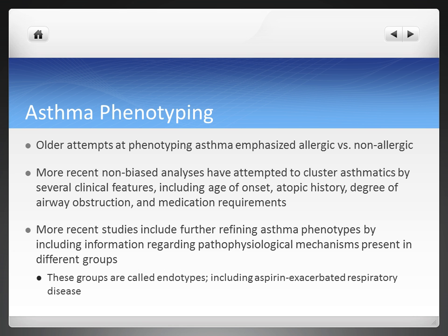Phenotyping is not a new concept. However, in the last 10 to 20 years, we've become more specific on the different types of asthma phenotypes that come into play. It's no longer just allergic versus non-allergic. More recent studies and analysis are trying to cluster those patients by looking at a multitude of possible features. Some of these things include the age of onset of the asthmatic, whether they have an atopic predisposition, the severity of their airway obstruction, and requirements for medications as well.